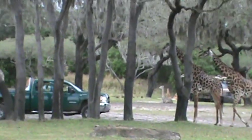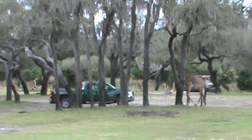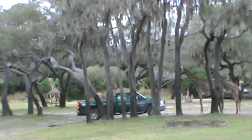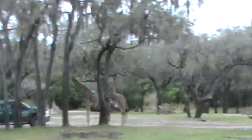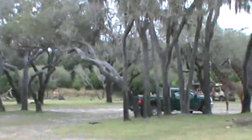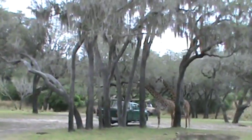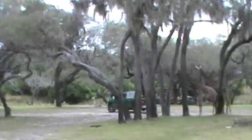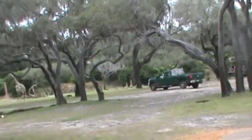And it's going to be the adult giraffes ahead of us. The younger giraffes, about 3 o'clock, we should be able to get a better view of them as we continue to make our way around. And it does look like there's one more baby giraffe sitting down just behind the green truck. So we should be able to get a better view of that one as we continue to make our way around as well.